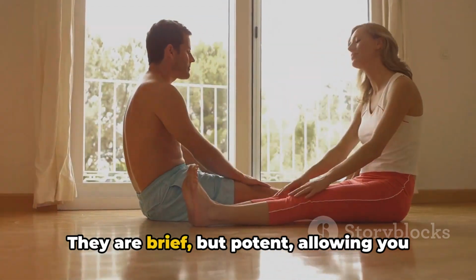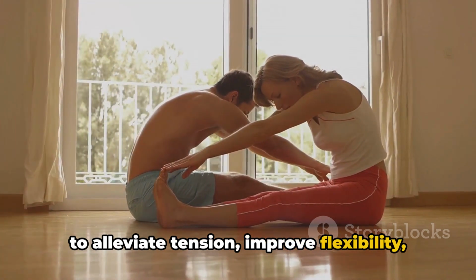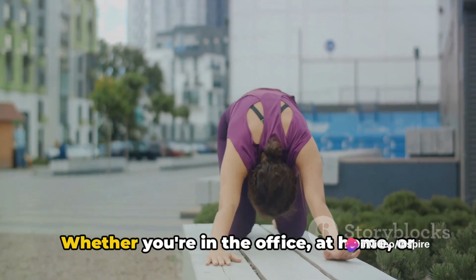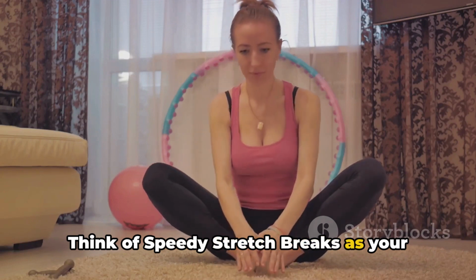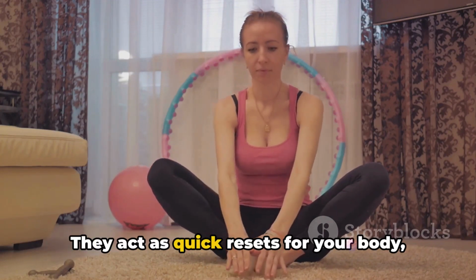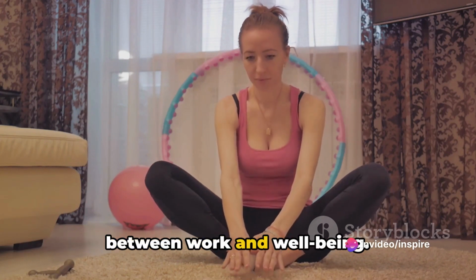They are brief but potent, allowing you to alleviate tension, improve flexibility, and even boost your mood in just a few minutes. Whether you're in the office, at home, or on the go, you can perform these stretches virtually anywhere. Think of Speedy Stretch Breaks as your secret weapon against the physical strain of modern living. They act as quick resets for your body, helping you to maintain a healthy balance between work and well-being.